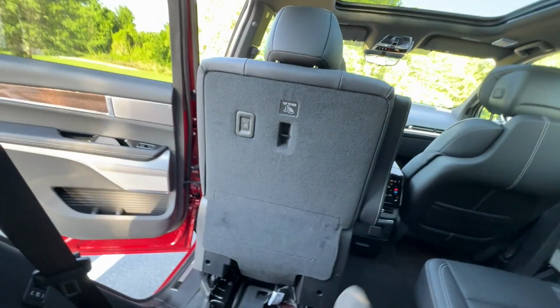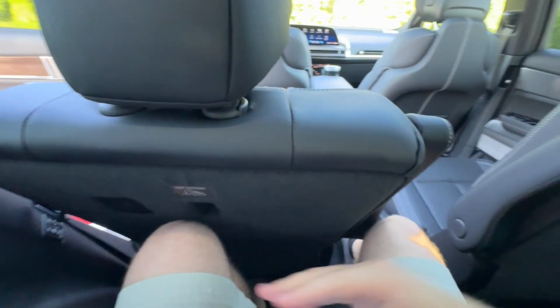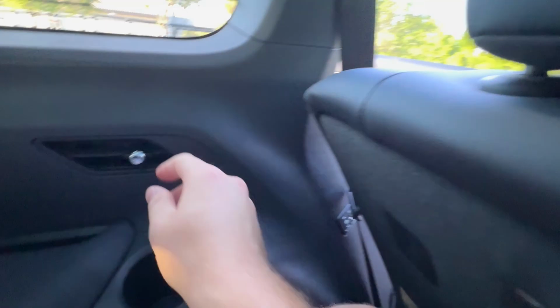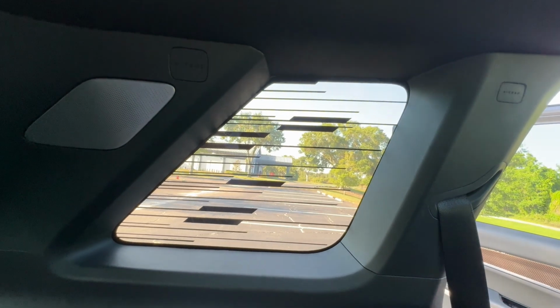But as you can see, the rear room is fine. I'm not going to go ahead and say it's amazing. It's a little over 30 inches. We do have air vents back here. We've got our cup holders as well. You can see that pattern from the inside. And we do have our own sunroof as well, which is kind of a nice touch.